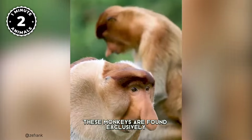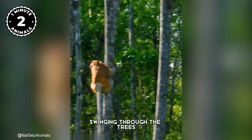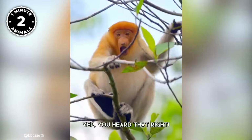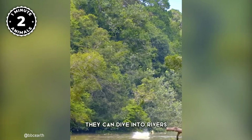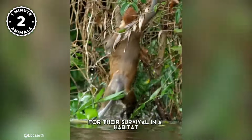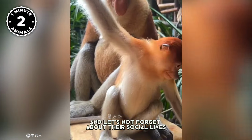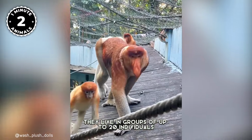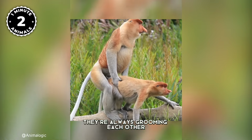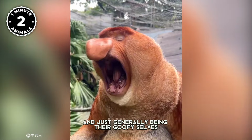These monkeys are found exclusively in the coastal forests of Borneo, where they spend much of their time swinging through the trees. But here's the kicker. They're also incredible swimmers. Yep, you heard that right. They can dive into rivers and swim across to different islands, which is essential for their survival in a habitat that's frequently flooded. And let's not forget about their social lives. They live in groups of up to 20 individuals, and their interactions are complex and fascinating. They're always grooming each other, playing games, and just generally being their goofy selves.